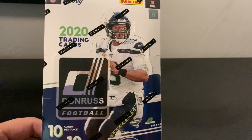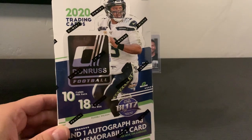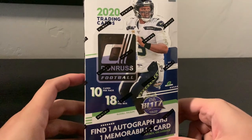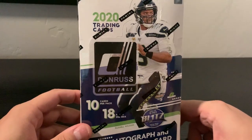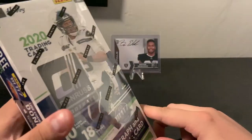Back with another video. Today we are opening Donruss Football 2020. We have one guaranteed auto and one memorabilia card. Super stoked to open this. This is the first hobby box I've opened for football this year.